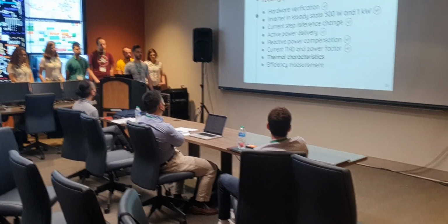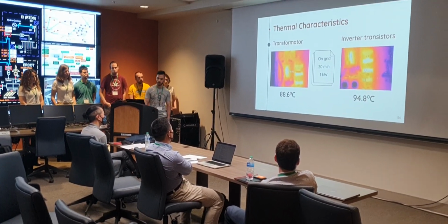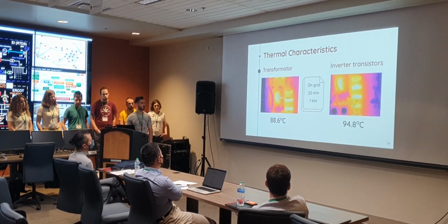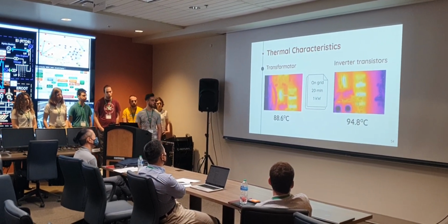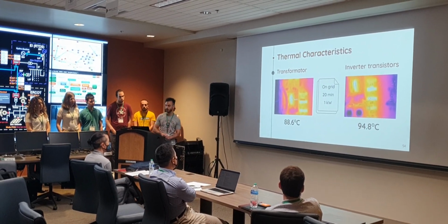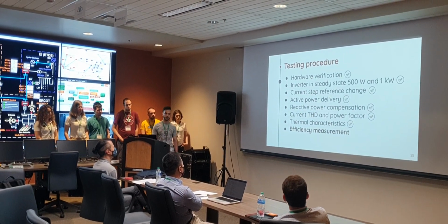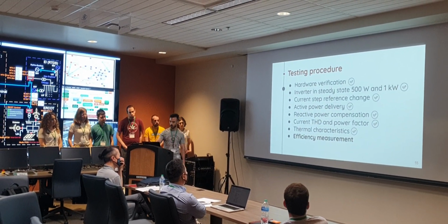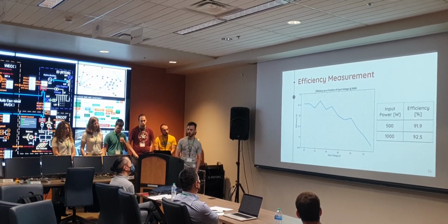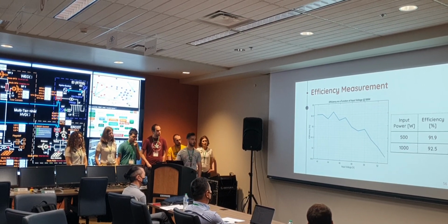We conducted thermal imaging that showed that the parts of the inverter that heat up the most are the inverter transistors and the transformer. After operating for 20 minutes at 1 kilowatt, the transformer heats up to around 90 degrees Celsius and the inverter transistors to around 95 degrees Celsius. The last step in the testing procedure was efficiency measurement, which showed that efficiency of the inverter is the same at 500 watts and 1 kilowatt and is around 92%, 92.5%.